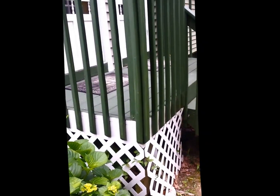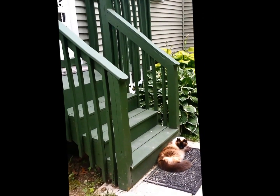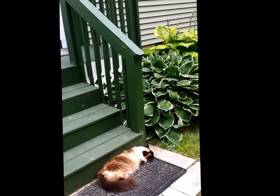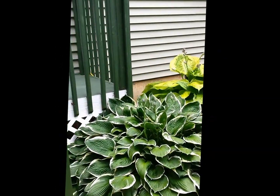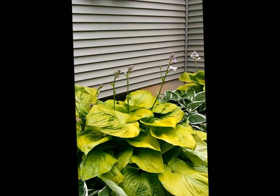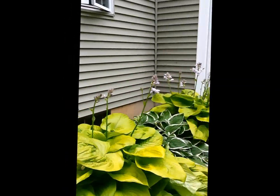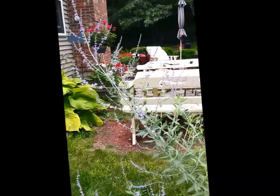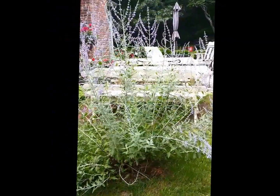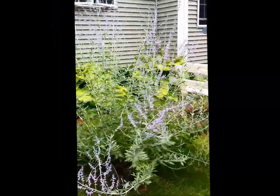This is a small deck that leads into our backyard. That's Coco, 16 years old, but still going. These are pastures in the back of the house, some of them just huge. They're called elephant ear hosta. This is my Russian sage. Really beautiful this time. It should be a lot more purple as it buds.